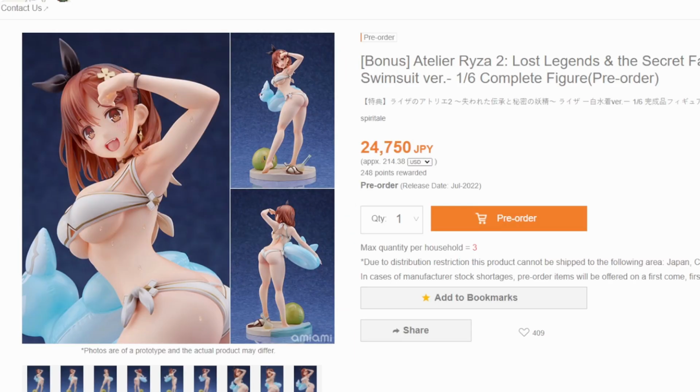Maybe this will come out good, and I'll regret it. But right now, I think you have to wait and see, because Spirit Tail has not really been putting out the best figures for what they're asking for yet.